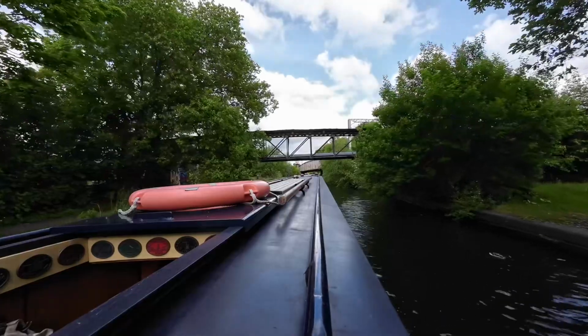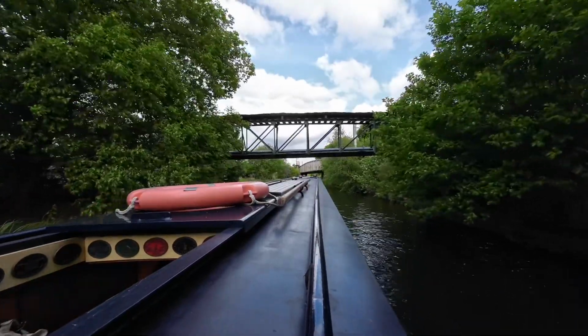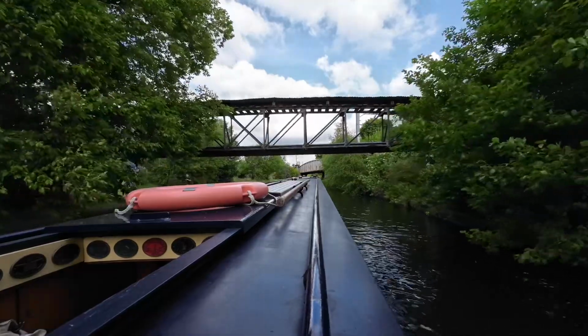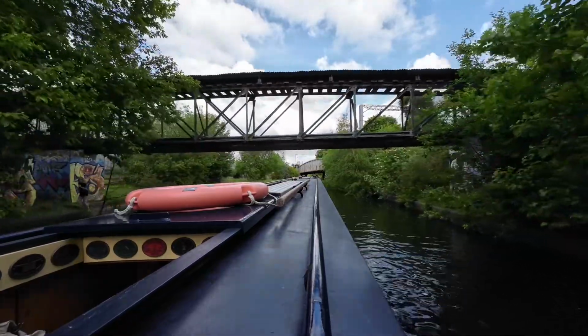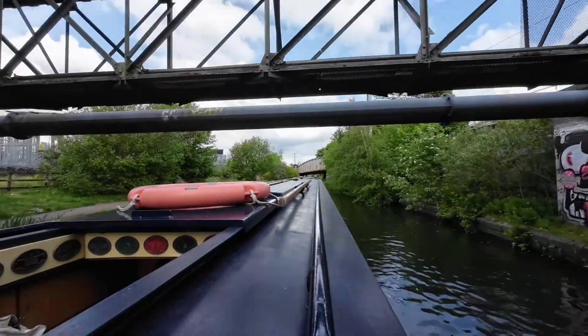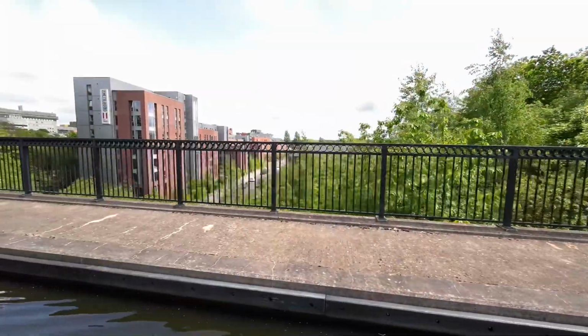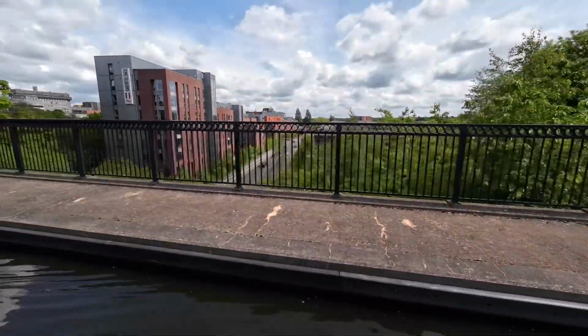All the different types of structures that go over the top. Pipe bridges and railway bridges and footbridges, road bridges. Aqueduct over the A38.